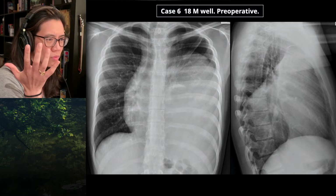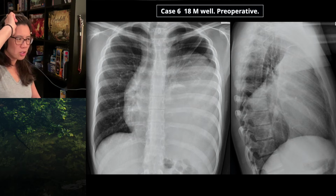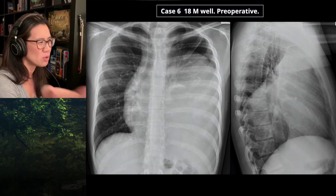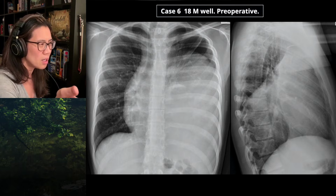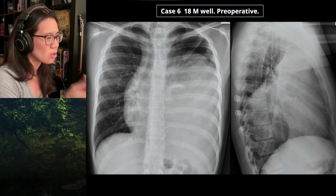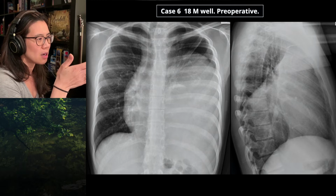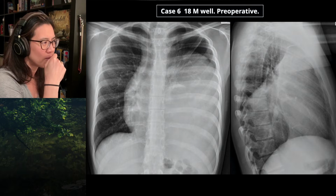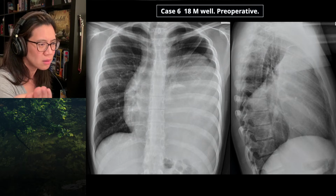Initially when I saw the frontal chest x-ray and that very well circumscribed superior margin, I was thinking that this was maybe opacification of the left lower lobe, but the morphology looks unusual on the lateral projection. That's not what I expect a left lower lobe consolidation or process to look like. It's not the correct orientation of the oblique fissure. So I don't think it's a pulmonary process. So then it'd have to be pleural or mediastinal.